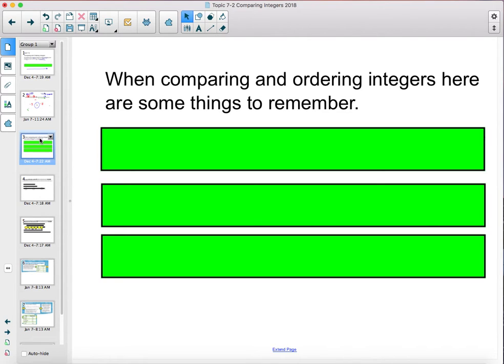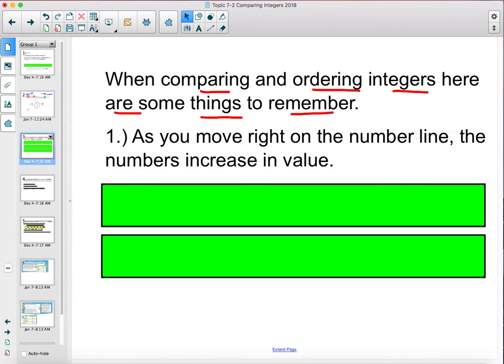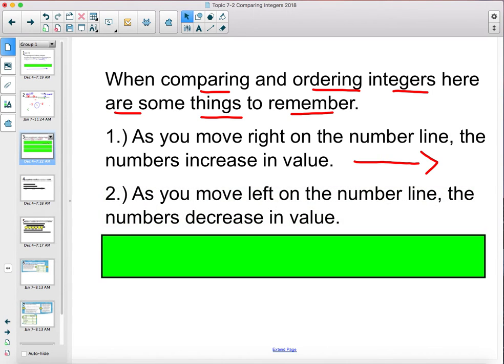Now, when comparing and ordering integers, here are some things to remember. Number 1: as you move to the right on the number line, the numbers increase in value. That's why the number line has the greater than symbol at the end of it pointing to the right. Number 2: as you move to the left, it decreases in value. That's an important thing to remember.